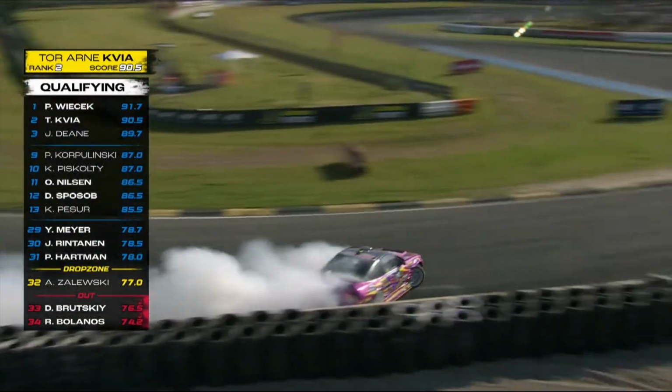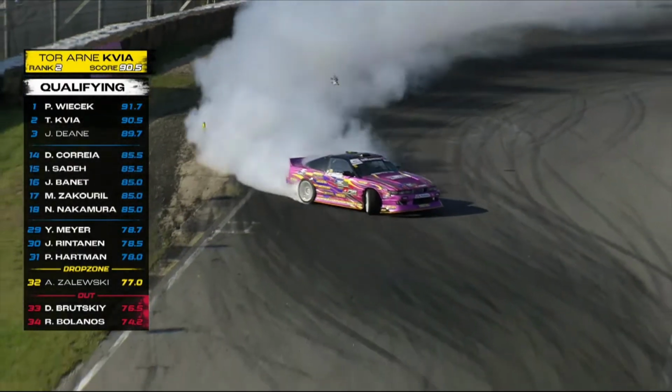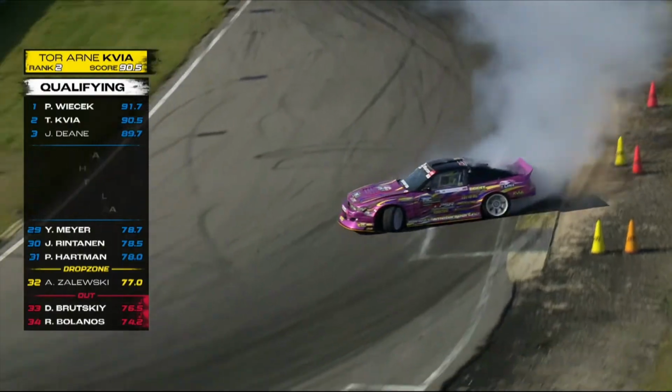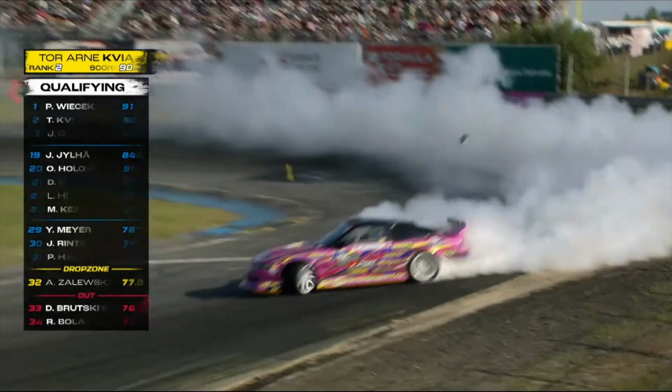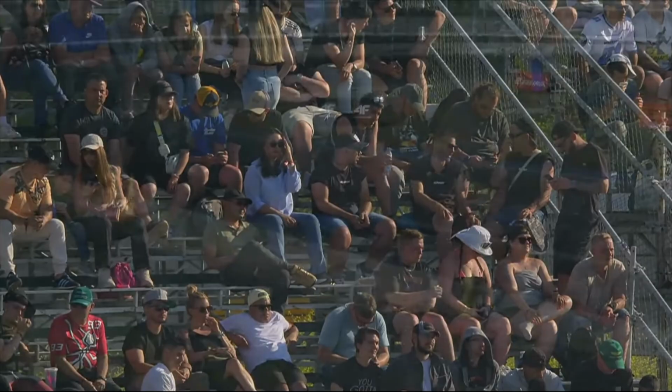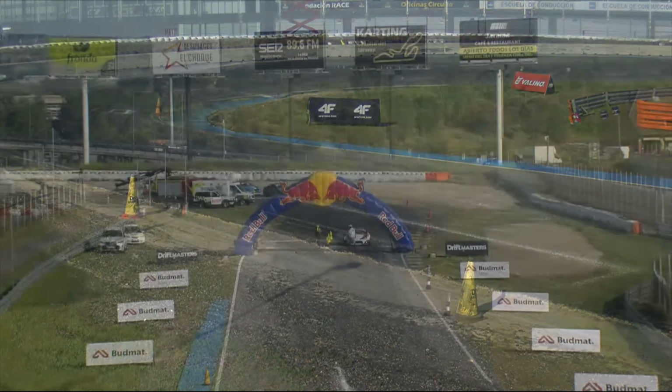Look at the line into outside zone 4. Keeps it clean as Kvia now drops down a little shallow maybe. But who am I to judge on this man's driving right now as Kvia dials the angle in, picks up the front clipping point, dumps the clutch across the line. It's going to be there. Oh, are you kidding me? A 91.2 for Kvia. The judges are just teasing me. 0.5 away.